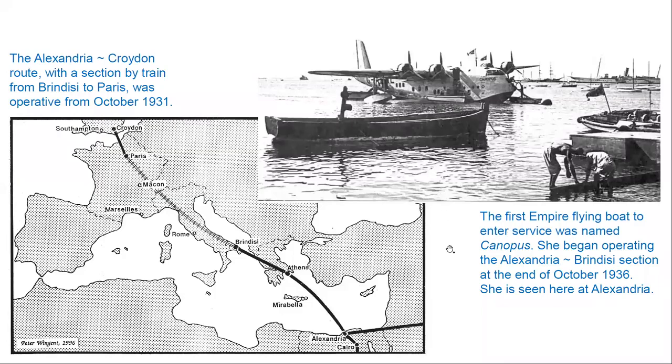And you may wonder why there's a rail section between Brindisi and Paris. And that had operated since October 1931. It took 2 days to go by train. And the reason was that the dastardly Italians wouldn't allow Imperial British aircraft to overfly Italian territory. And they didn't have the range to go round it. It slowed the services down a little.